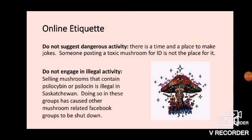Do not suggest dangerous activity. I am all about making inappropriate jokes. Anybody who actually has me on Facebook knows that, but not when it comes to mushrooms. If somebody posts a death cap and it says, is this edible? Don't be like, ha ha, take a bite and find out. Because you know what? It's not just that person you're putting at risk. It's any of the hundreds of other people that may be on that site who see that comment and that photo and associate the two together and then go mushroom picking themselves. It's just not the place for it, and I have no tolerance for it.